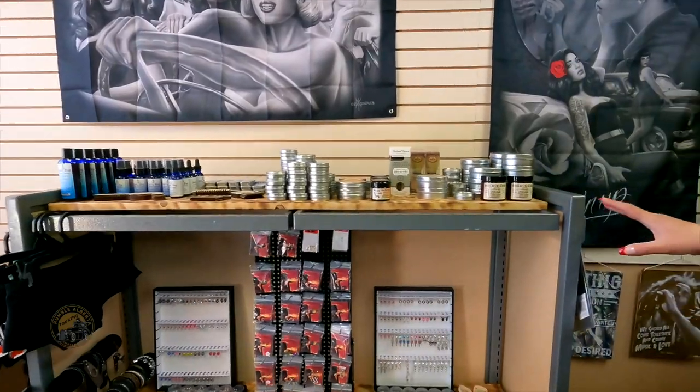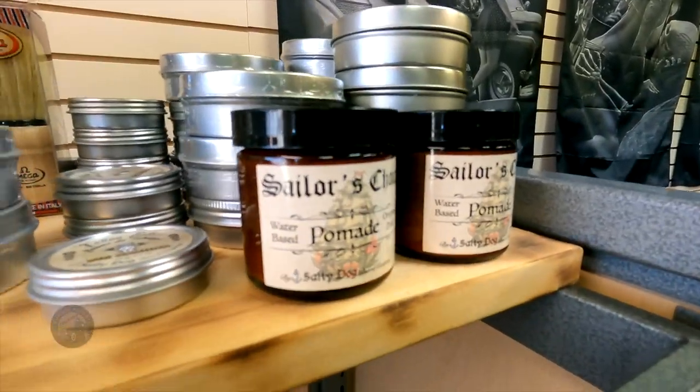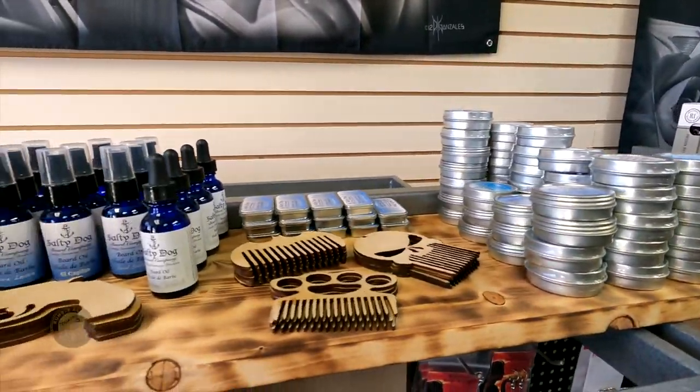Wonderful. You've got some specialty products here as well. Maybe you can walk us through a few things. So this is our line out of Edmonton. It's Salty Dog Beard Products. All of his stuff is all natural. It is absolutely amazing. He also has a pet line, which we brought some in for their paws and their noses and stuff like that.